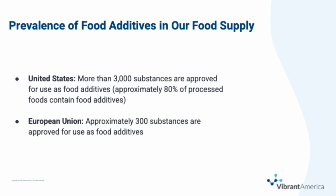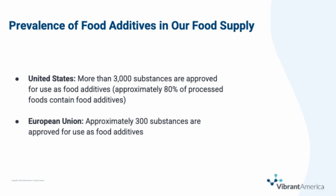There are more than 3,000 substances approved for use as food additives in the United States. And according to the FDA, approximately 80% of processed foods in the US contain food additives. To give you some perspective, the European Union also regulates the use of food additives in their food supply, but the number of approved additives is slightly lower than that of the US. As of September 2021, the European Food Safety Authority had authorized approximately 300 food additives for use in the EU.